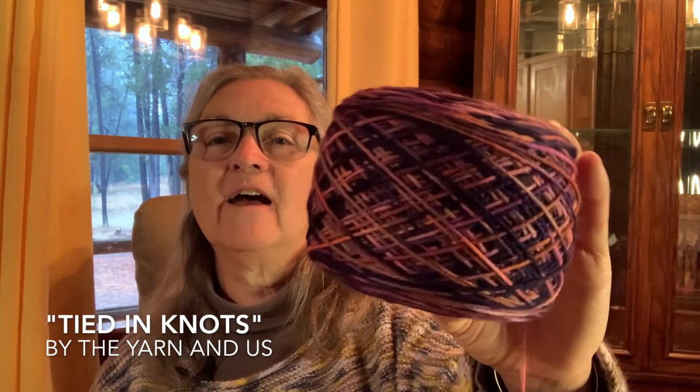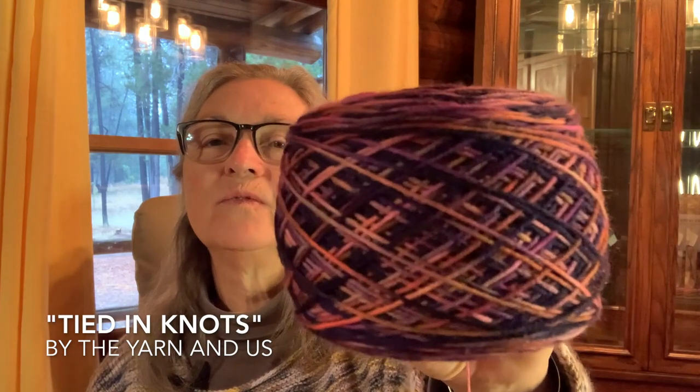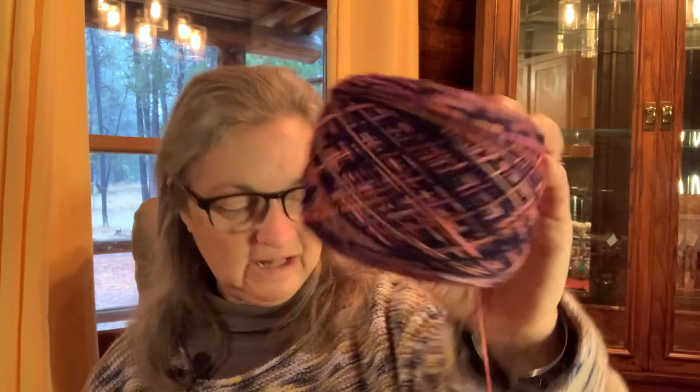Now the yarn is Tied in Knots by the Yarn in Us, Cappy at the Yarn in Us. Isn't that pretty? Yeah, I really like that. And the pattern I'm trying to knit is called Outline by, I haven't tried to pronounce her name before, Bieda Jezik or Bieda Jezik. I don't know which one it is. It's a free pattern on Ravelry.